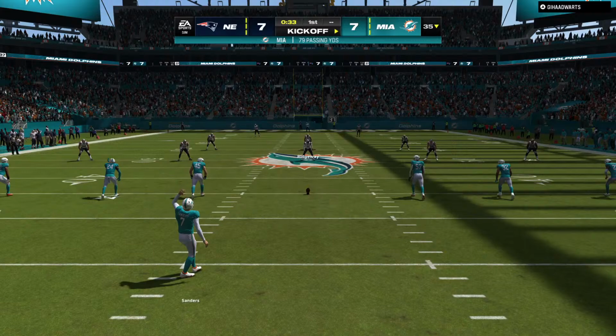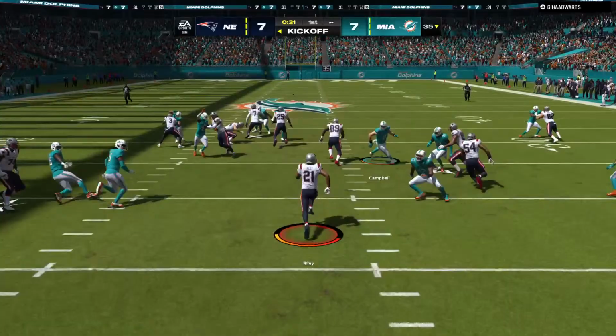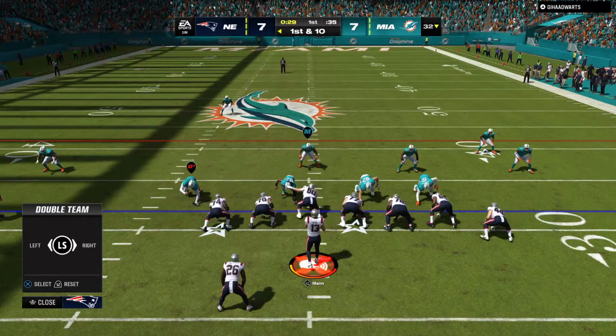Each team's had it. Each team has scored. 7-7 here as the kick's away. From a couple yards deep, he'll bring it out of the end zone. Now a crease here as he's past the 30. The Pats at the line, ready to go.